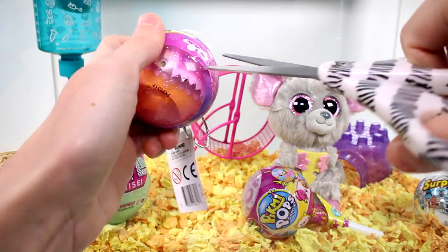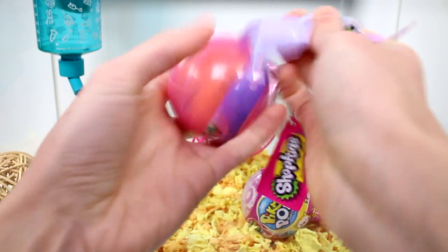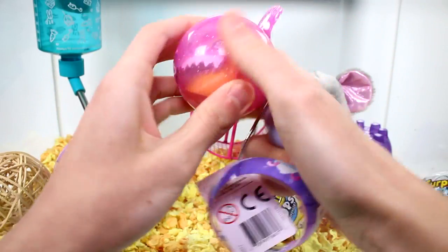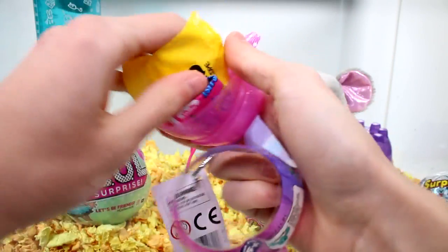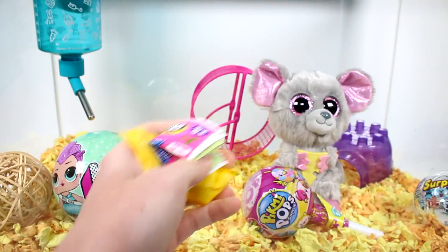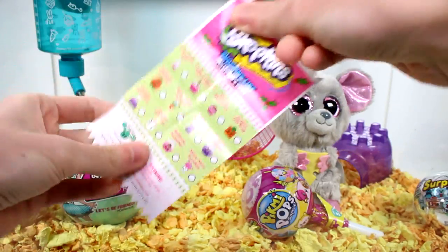These are new for this year and I believe they have new characters. I do see a checklist in there, which I'm really excited about. This is always great when you have checklists. These come in the little see-through glittery bulbs. Let's see. Checklist, let's set those down there. Let's see what we have.